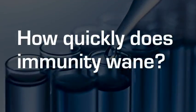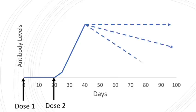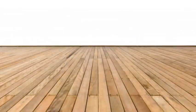We know already that immunity requires time to develop. Even after receiving a full vaccine dose, the full immune response generally develops about 2 weeks later. But what about after that? Once immunity does develop, how long does it last? Researchers in both Brazil and Chile have shown that Sinovac's antibody levels decline over time.